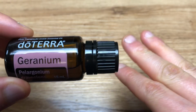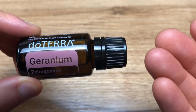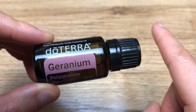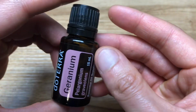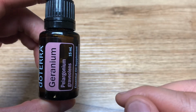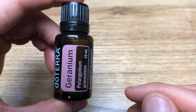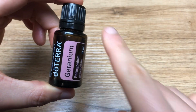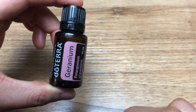The top 3 common uses for doTERRA's geranium essential oil are aromatic, so breathing it in, topically, so if you can point to it, you can put it there, as well as internally. The main benefits of geranium are that it beautifies your skin, calms and grounds emotions, repels insects, and is a great natural DIY potpourri. The directions for use are placing 1 to 2 drops in a veggie capsule and taking in the morning and night for digestive benefits.